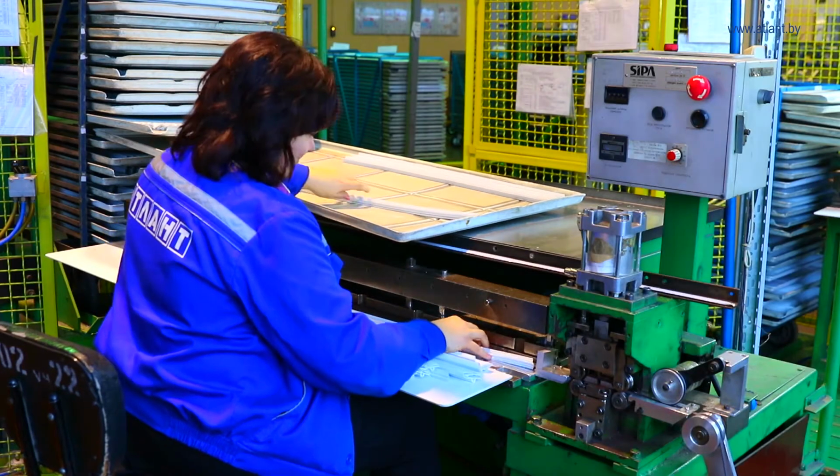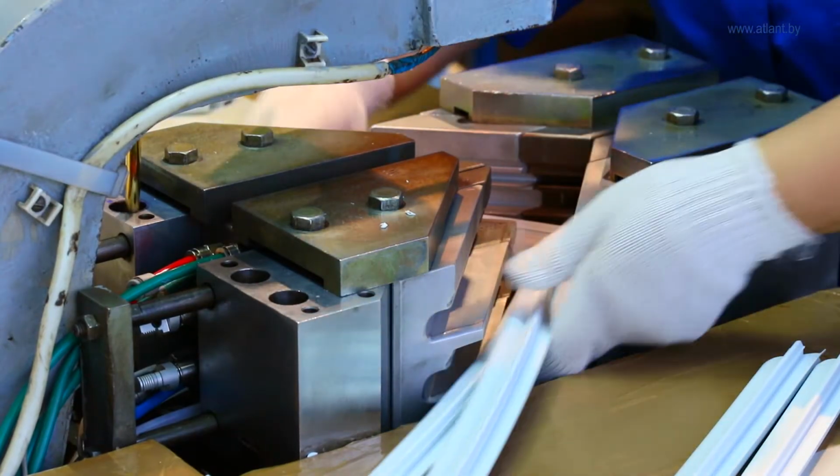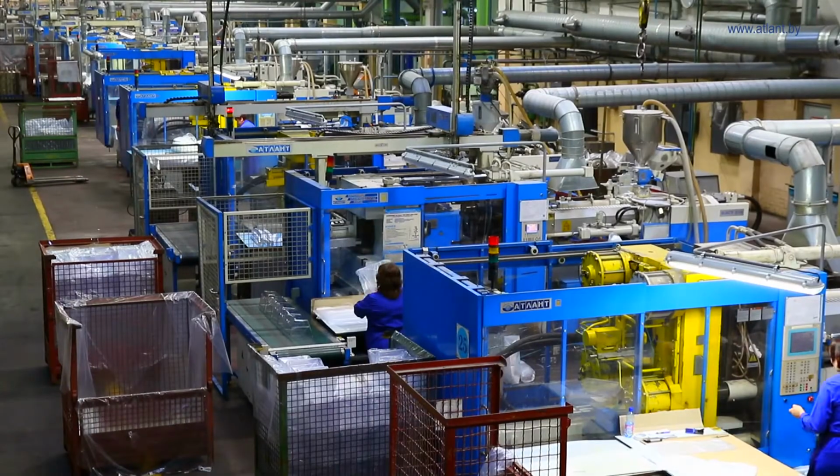Magnetic insert is made for door sealing strip. It is placed inside the sealing strip body and cut to fit the length. 4 parts of the sealing strip are welded at right angle with the welding machine.